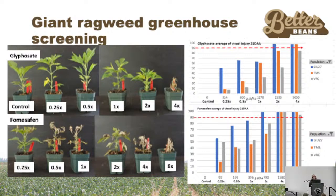We know that the University of Wisconsin has documented PPO inhibitor resistance in giant ragweed. That's happened relatively recently. And working with Pat Tranel at the University of Illinois, we believe that we have a different mechanism of resistance than what the University of Wisconsin has found. So two independent evolutionary events to PPO inhibiting herbicides in giant ragweed.